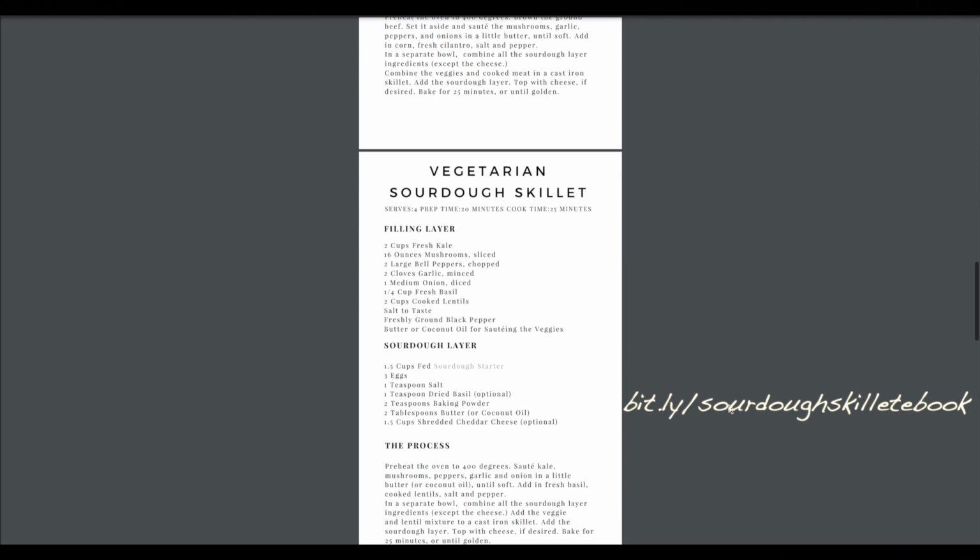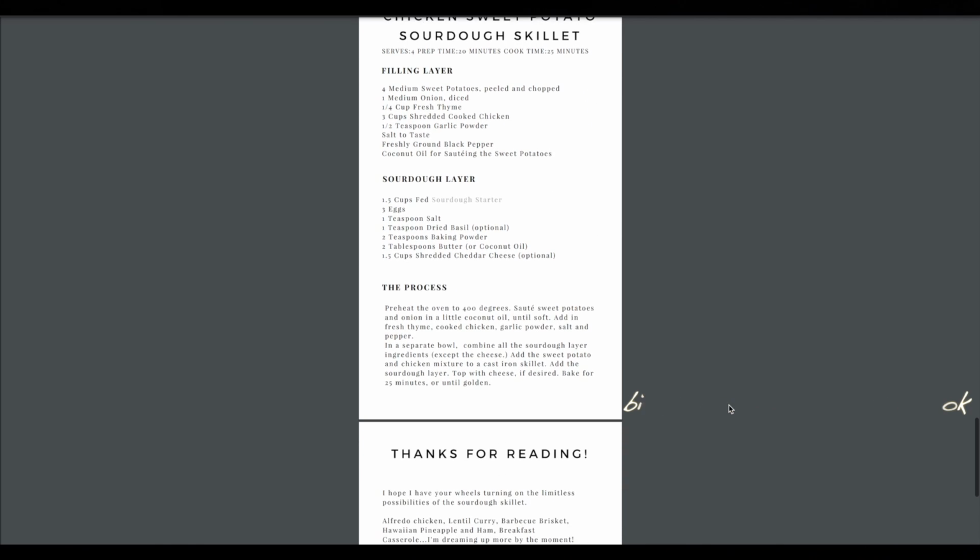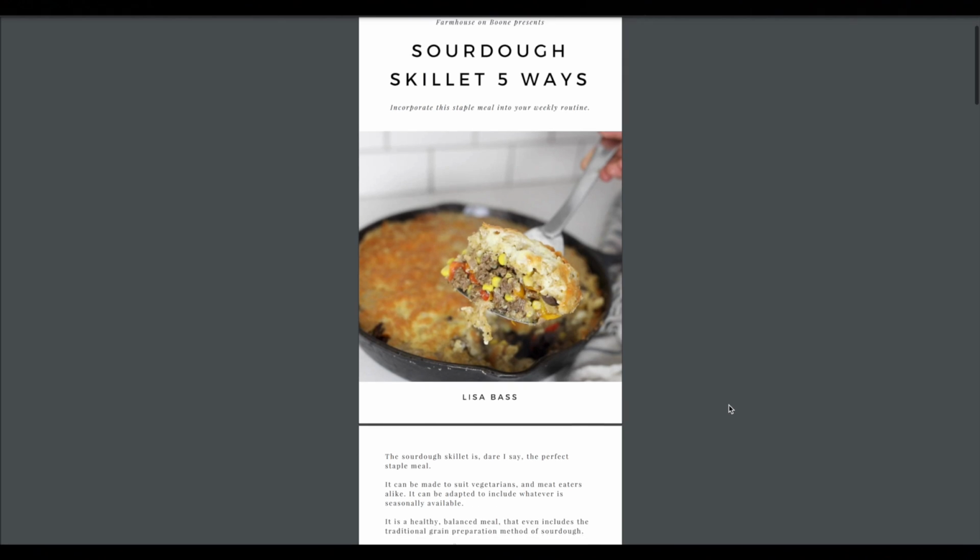This is a great meal staple that you can do any night of the week, all through the summer. And this little guide will help you to not get sick of it.